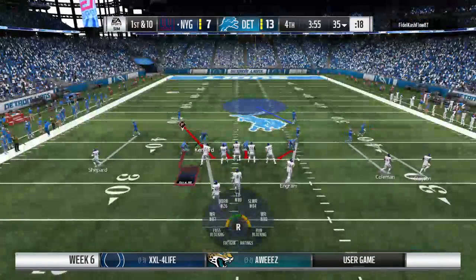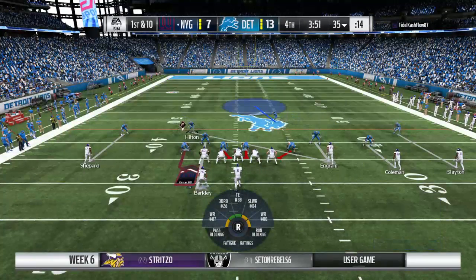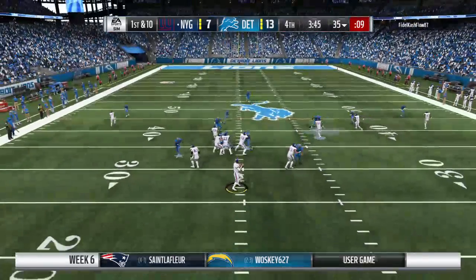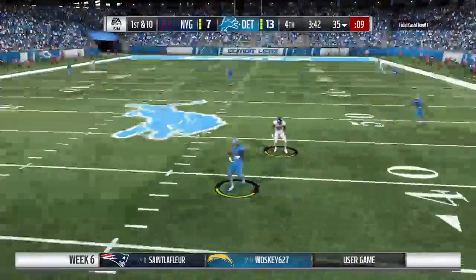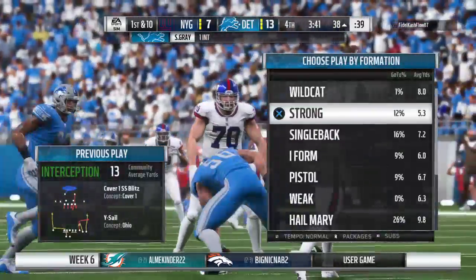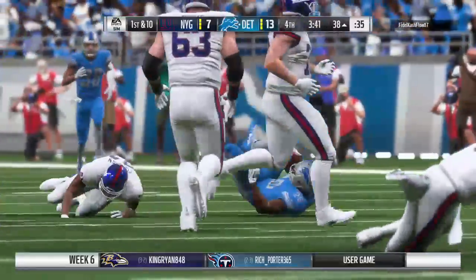Clock running, under 4 to play now as they come up on 1st and 10. From the gun, Jones. He rifles one that's intercepted. Picked off at the 39. And they have possession, and they have it at the 38-yard line.